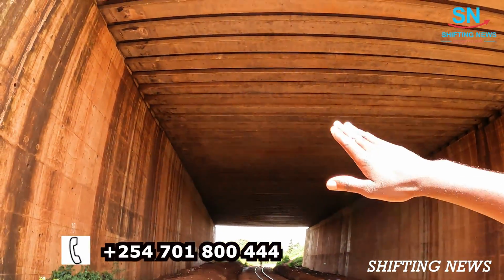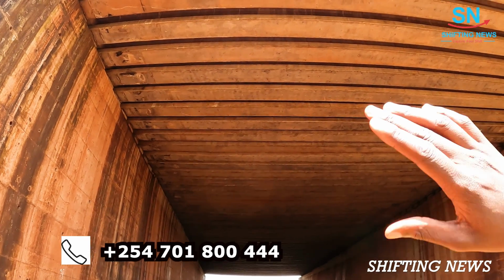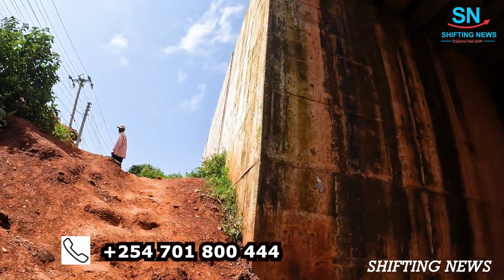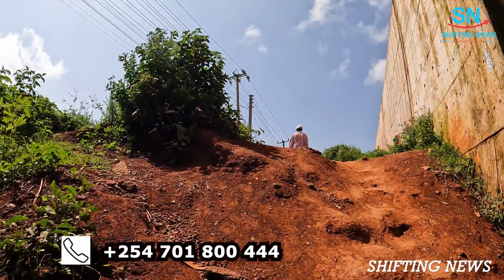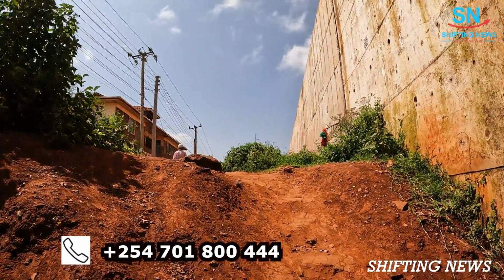And this one, they constructed it stably, because when the vehicles are passing through, you don't hear the noise. Everything is intact, everything is okay.